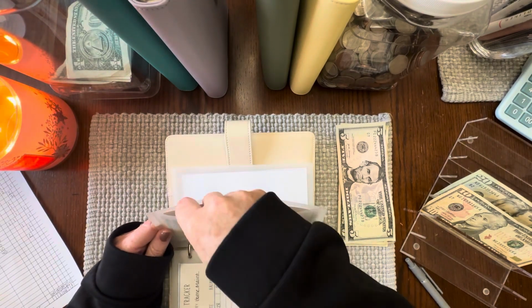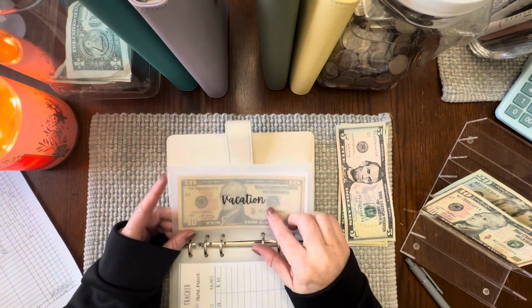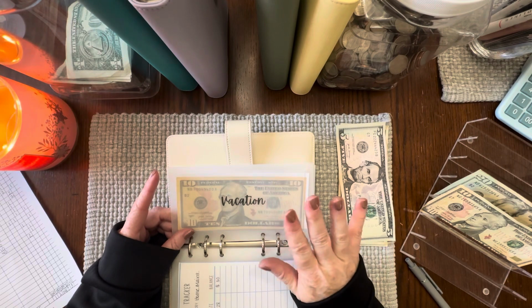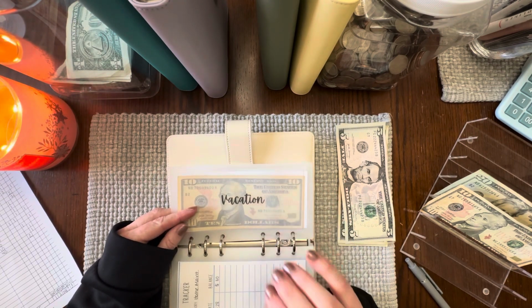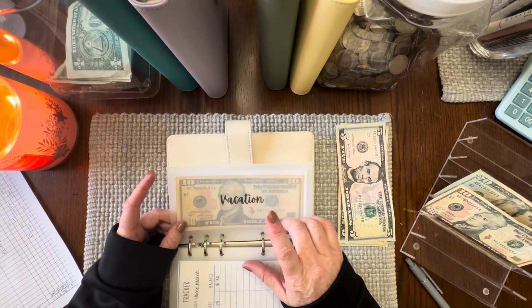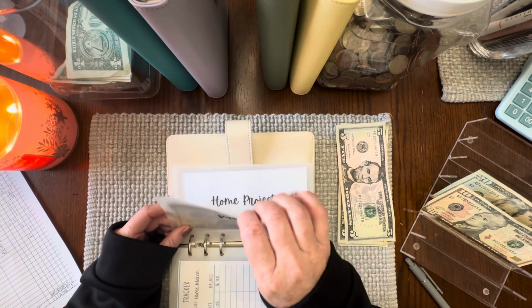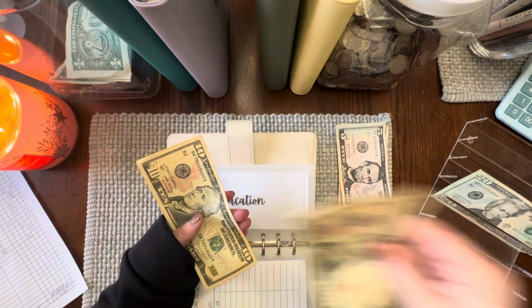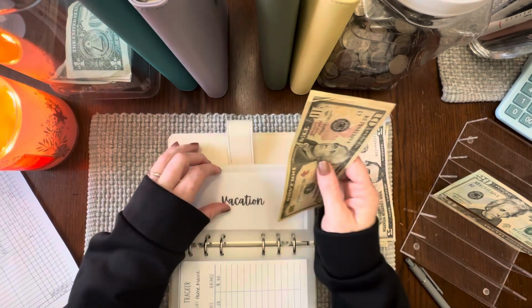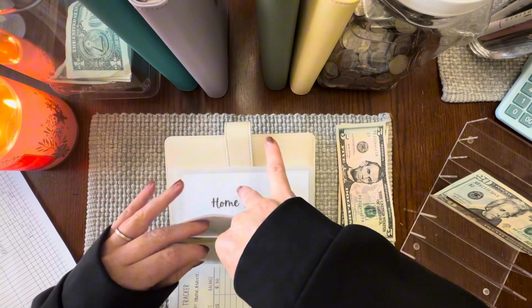The hotel and the cruise itself. If you've watched my debt confession video, we did one of those Uplift no interest loans for the cruise. We're paying it off monthly, but we'll need gas money to get down to the port. So I am saving up just $10 a week to go toward gas. Right now we've got $10, so I'm adding another $10. So that's $20 toward gas for our vacation.